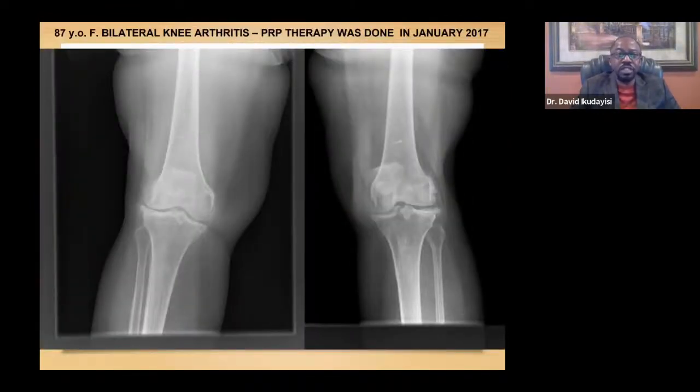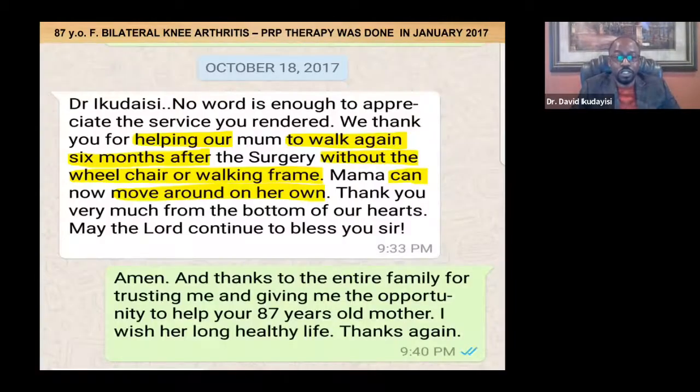And actually, this is an 87-year-old lady that I treated over 4 years ago. She came to me in a wheelchair, and within 3 months, when I went back to Nigeria, because I go every three months, the lady that came in a wheelchair walked to the clinic. She did not use a walker, did not use a cane, she walked herself. And this is a testimonial from one of the children who sent me a text about how they appreciated the change in their mother.